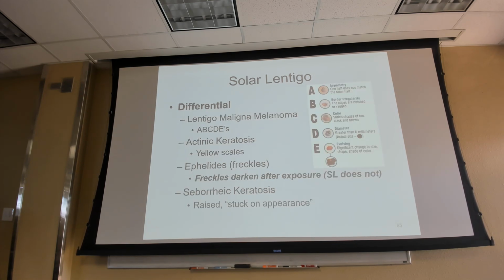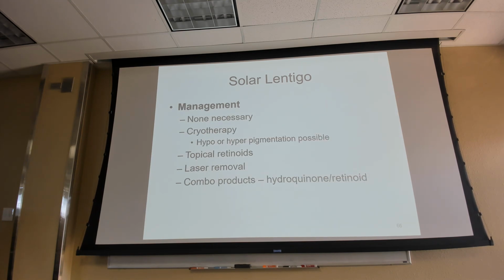So what could also be some of the differential? Melanoma, keratosis, freckles, seborrheic keratosis with a stuck-on appearance. What is in the picture over there is more all about the melanoma. So it's showing you the ABCDE, which we will go through on the next block. So that's not testable in this block. None necessary for the management. We can do some cryo, retinoids, the laser, and then some of that other stuff combined together.